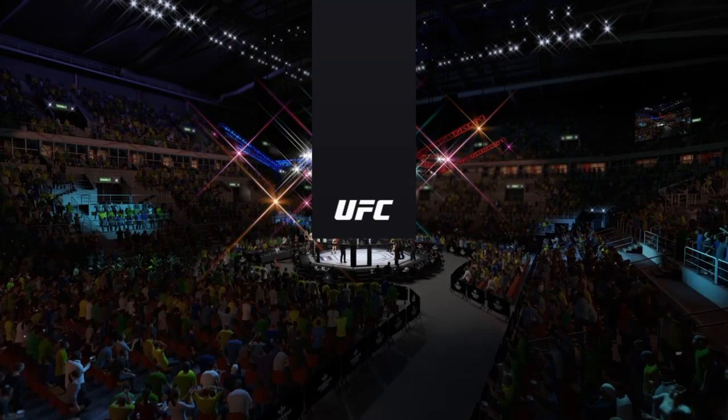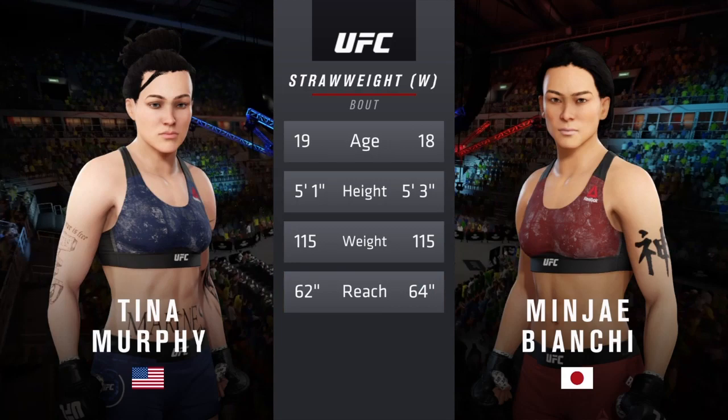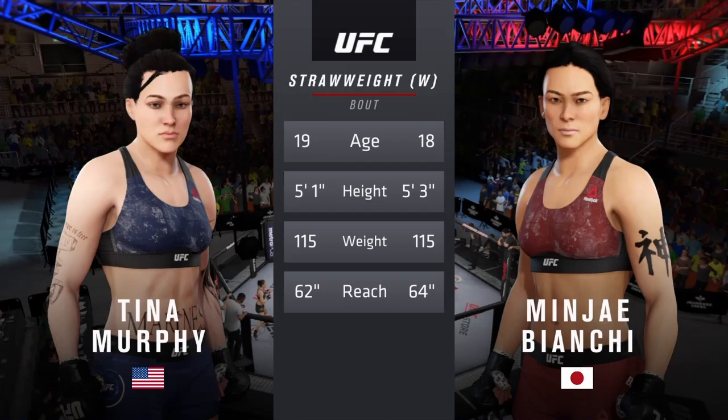Our tale of the tape for this strawweight fight. So these fighters are just a year apart, and they both possess a similar height and reach. Here is Bruce Buffer.